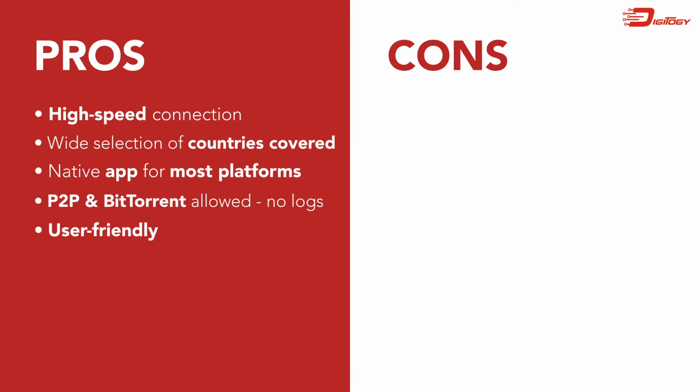Now for the cons, there aren't that many. Because it's really one of the best VPN providers out there. The only point I have is related to its price. It's not the cheapest one.